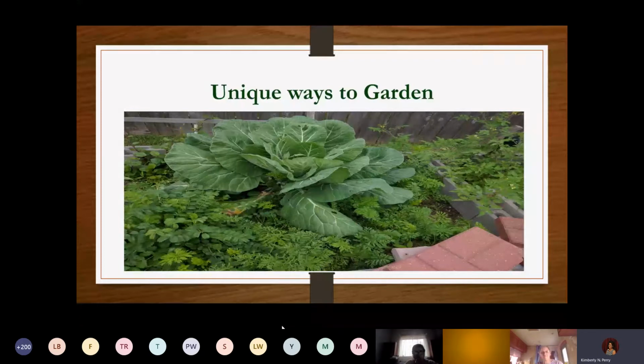But as you can see, this big cabbage plant here, in ground, those are carrots that are surrounding the cabbage plant. Over to the left-hand side, it's an herb called salad burnet. And over to the right-hand side, you can kind of see it, it's a tomato plant and it's cherry tomatoes, and of course that'll eventually grow up tall.